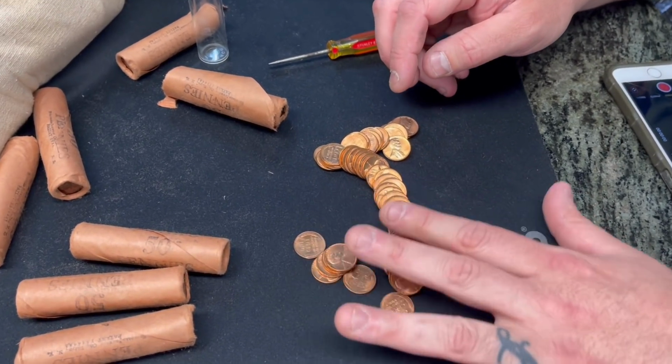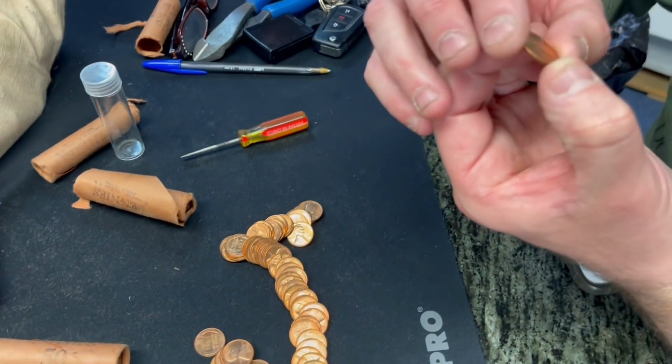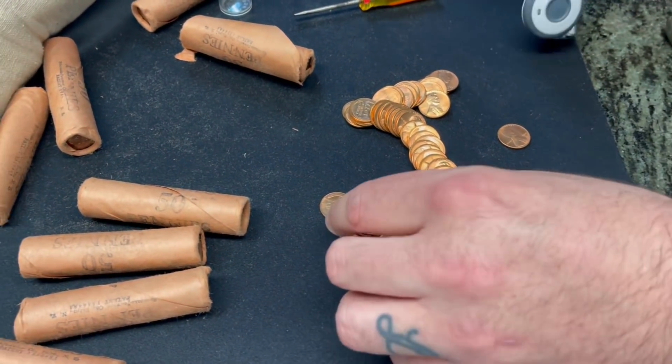Wow. Look at how beautiful they are. Grab them from the rim, yeah? Yeah. Perfect, that's it, exactly. Now we got the pros taking a crack at it, guys.